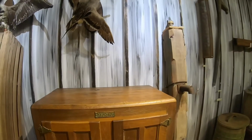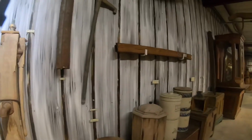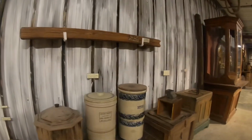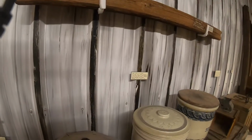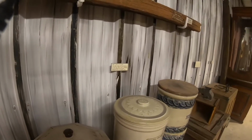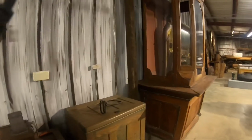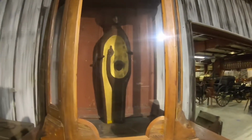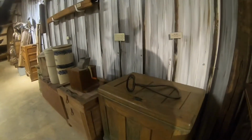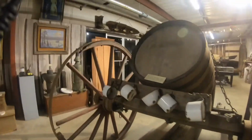Like a little water cooler. Oh, I'm gonna open that. Yeah. Icebox, yeah. Tongs, ice tongs. Little, okay, this is like a water wagon. That's what that is.